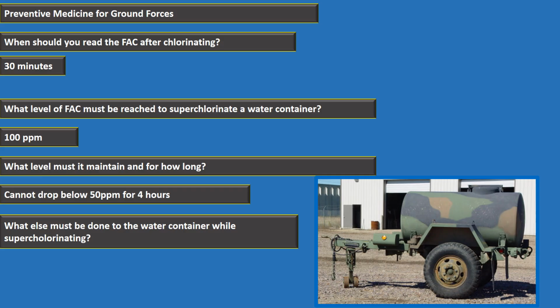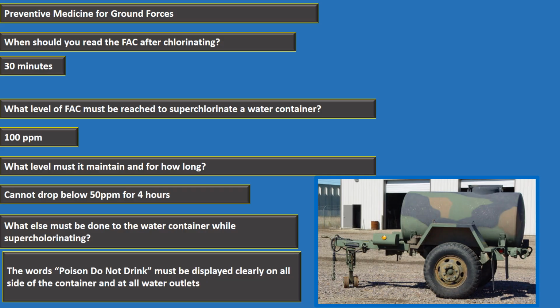What else must be done to the water container when we're superchlorinating? So when we're superchlorinating, we've got to mark the container with the words "poison, do not drink." It's got to be clearly displayed on each side and anywhere where water can come out, at any water outlets or spigots.